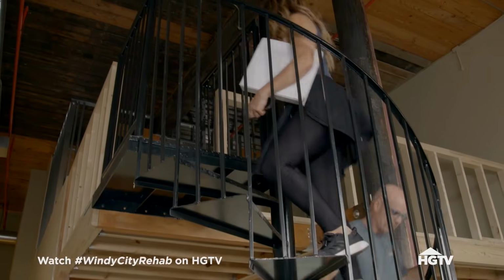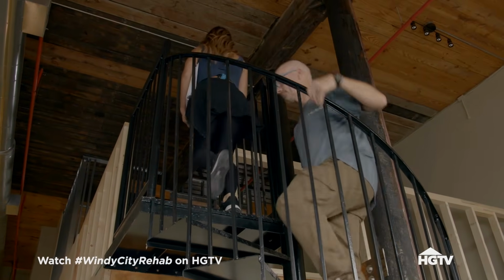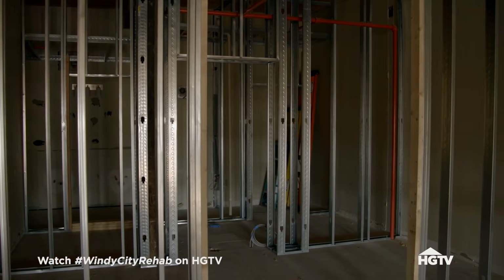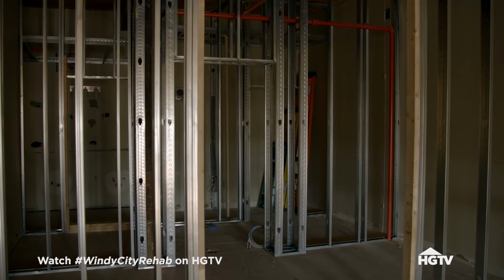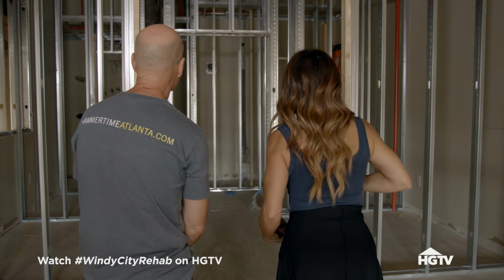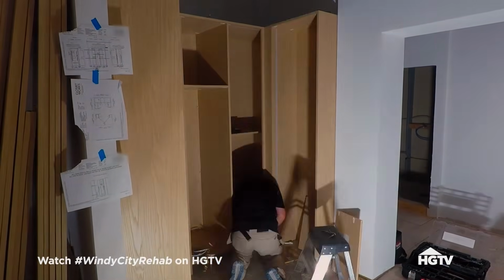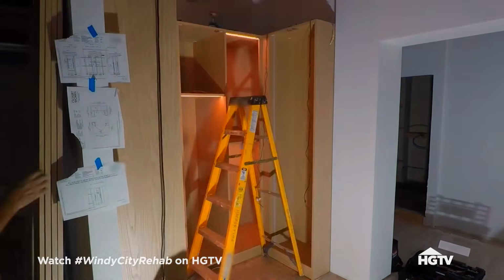Okay. Walking upstairs is the big moment because it's the true spatial change. This is where we've added square footage, and this is where we've changed the entire landscape of the second floor. Feels good. The closet and drapes are getting installed.